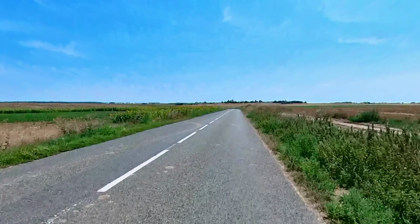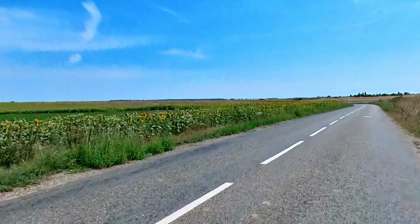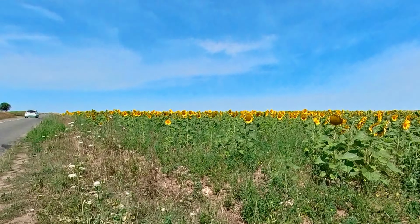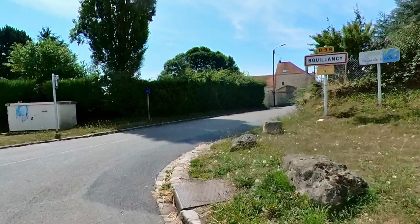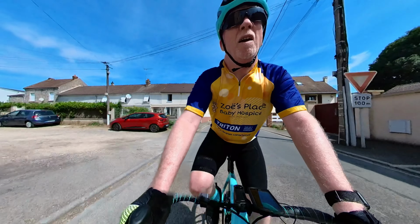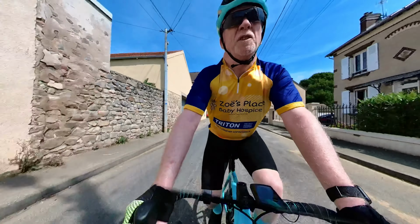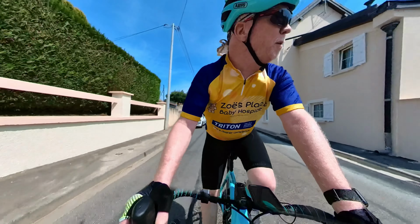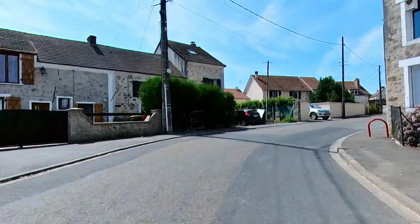And here we have one of the grand sights in the French countryside. That is a field of sunflowers. I often feel as well, coming through these little French villages, that it seems like nobody lives here half the time. You don't see people walking around. It's a really strange thing.